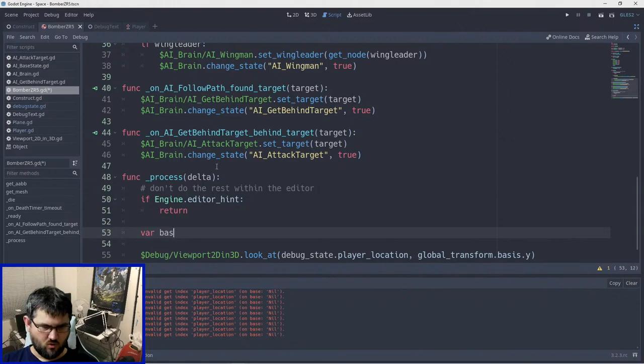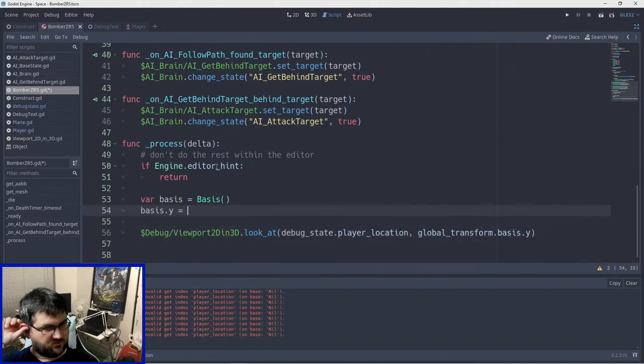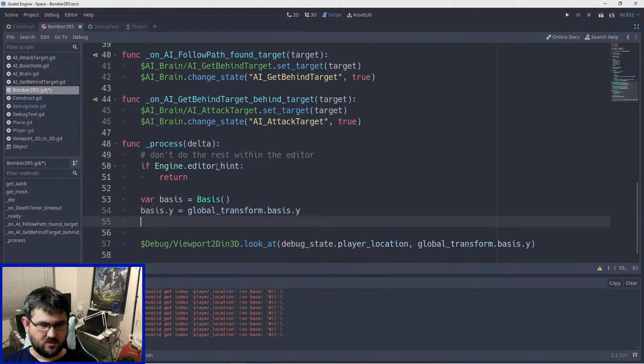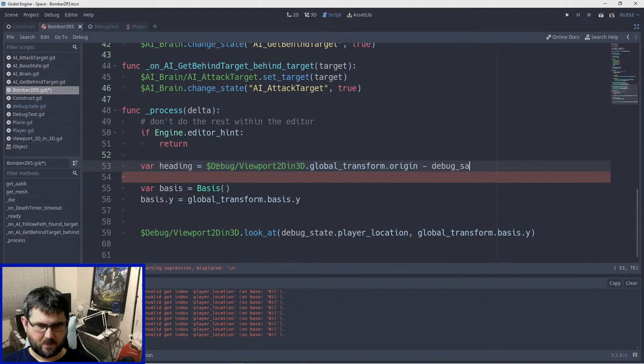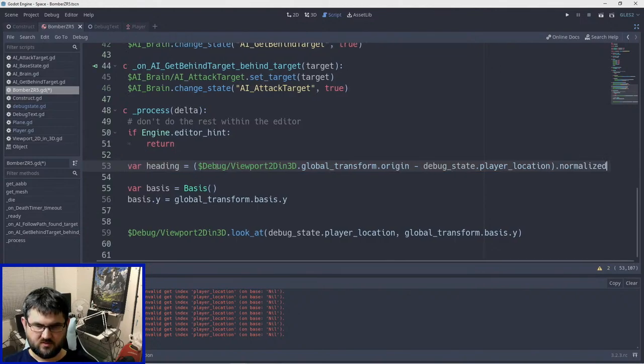So I'm going to create a new basis. And then our basis.y is going to be global transform dot basis of y. I want to copy that from my origin. Then I want to go and I need to create a heading. And that's going to become viewport dot global transform.origin take away debug states player location, and that needs to become normalized. Sorry. So this is looking in the direction of the player.